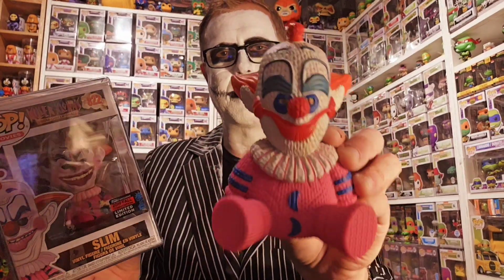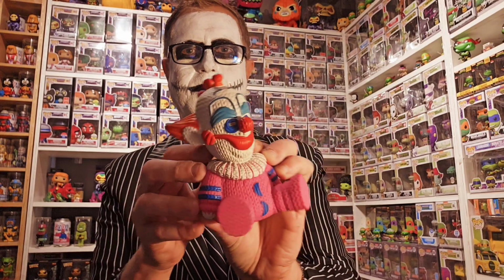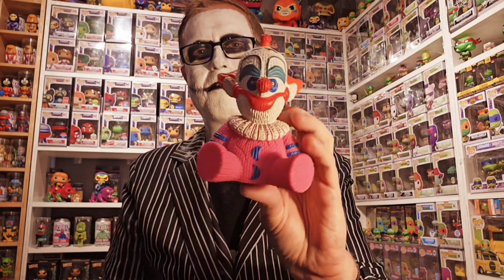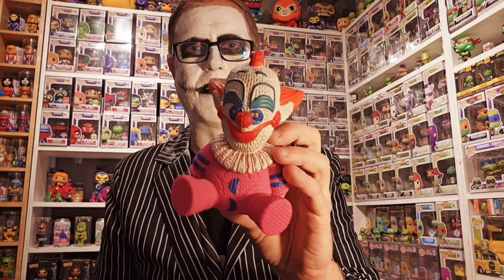And the Slim from Handmade by Robots, which again, I love Handmade by Robots. And their Killer Clowns figures are awesome. They've got multiple Killer Clowns. They've also got the ice cream truck and Daisy and Rosebud, the 2 girl clowns, which not many people make. So it's really cool Handmade by Robots did. But out of all their figures, their Slim is my favorite. Absolutely love this figure. So that is number 2.